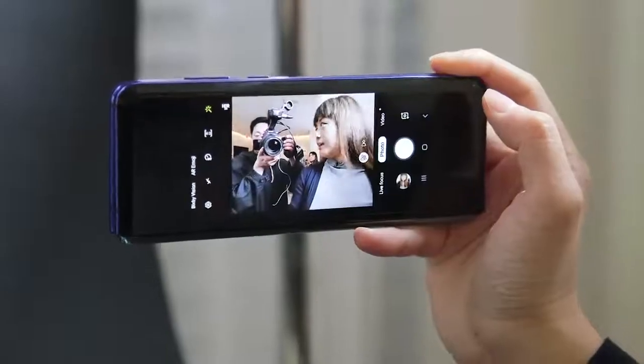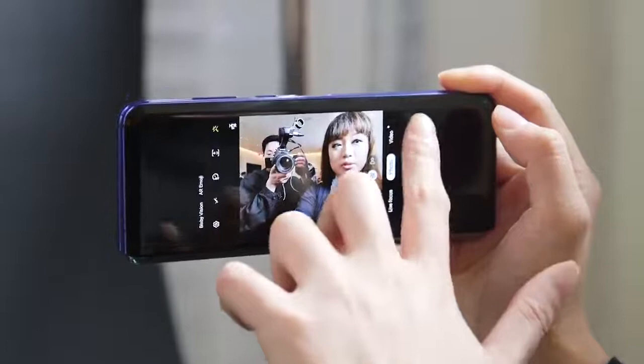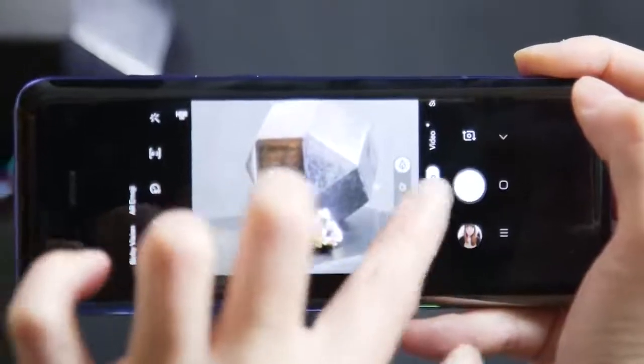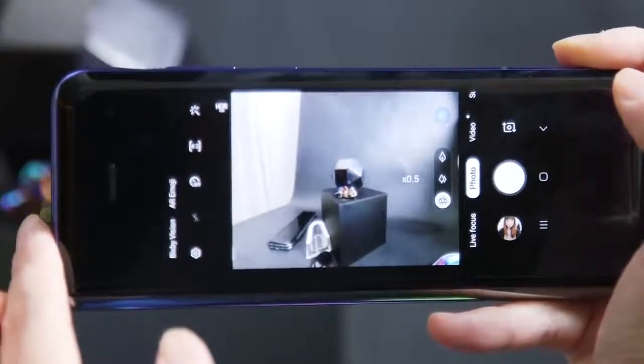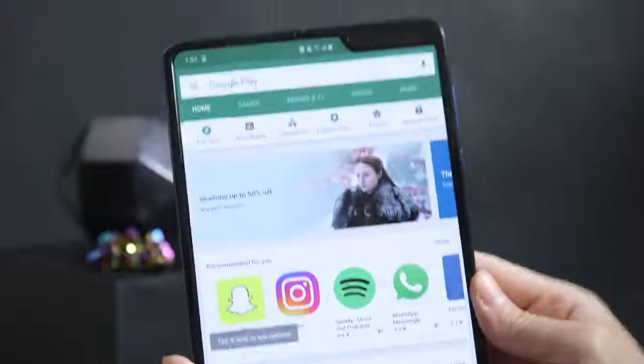It's not much that we can tell based off this tiny screen over here, but let's flip over. It's actually quite difficult to maneuver the camera app because of this much smaller screen. If you have fat fingers, it's tougher for you to use, but in that case, you can open up the phone. And there you go.